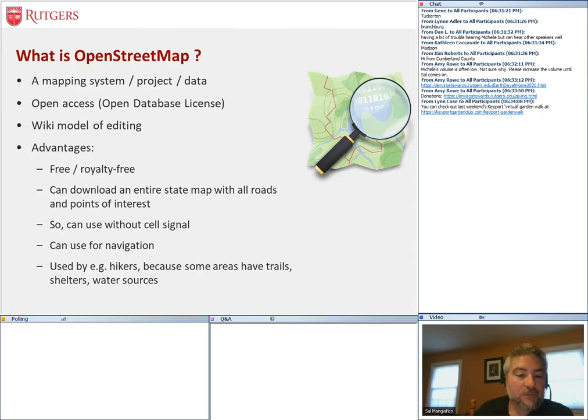And then certain groups of people may use this map, especially with certain apps that cater to it. For example, one thing that's nice is some places you go hiking, they will have the trails marked, sometimes with things like water sources or shelters. I was up in Bear Mountain a few years ago, and it was nice because a lot of the trails were marked. So we actually went up one trail and then followed the map down a different trail that we didn't have a paper map of or anything.